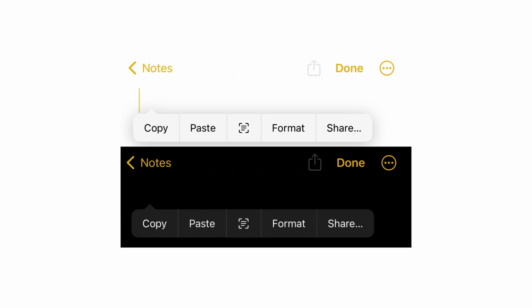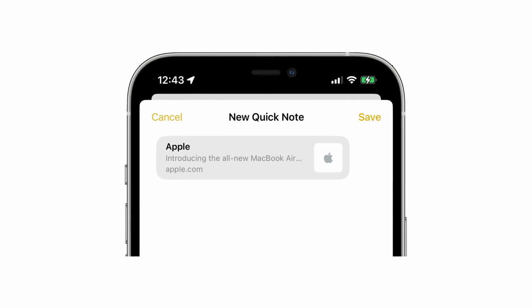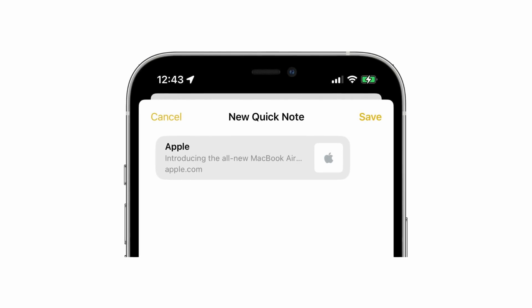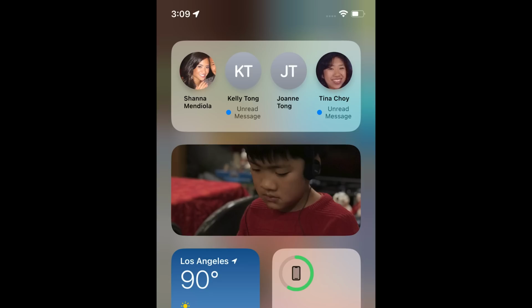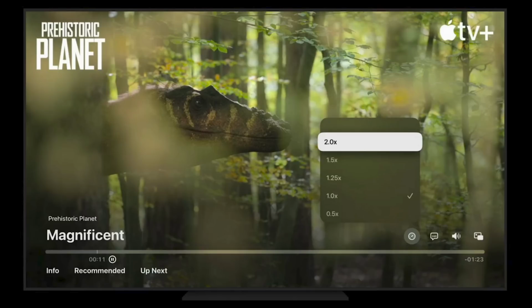There's a redesign of the text editing menu, and Quick Note, a feature from iPadOS and macOS, has come to iOS 16 as well. Plus, if you have the contacts widget set up, it will show you if you have any unread messages from your top contacts. And if you're using Apple's video player, there's an option to select the playback speed of the video, but this is optional. It's going to be up to the developer to implement this.